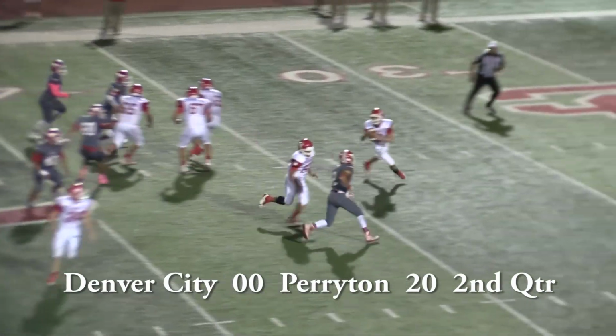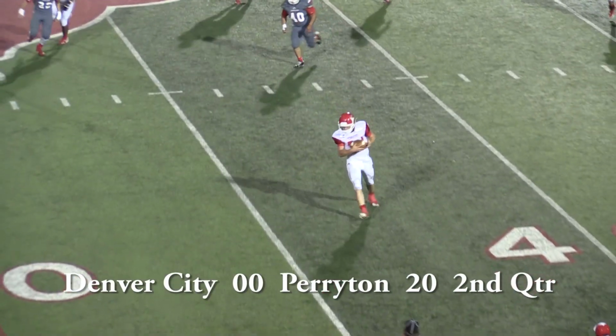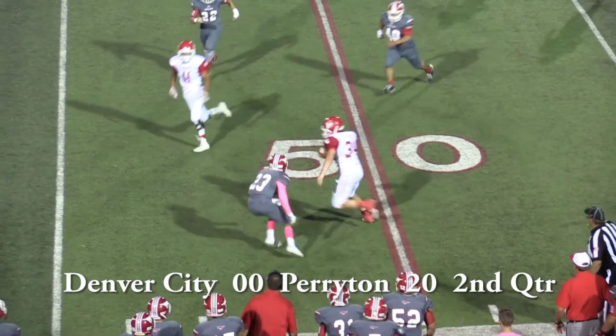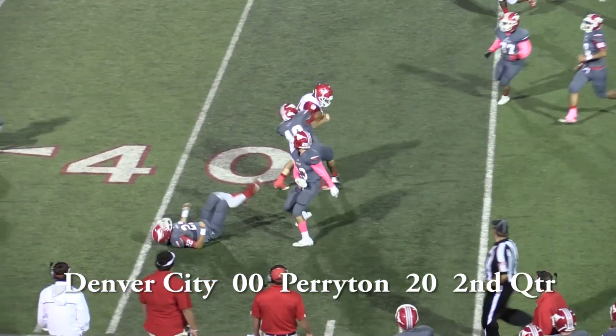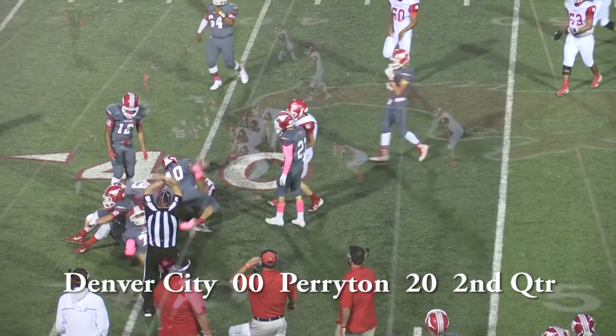Buck 18 yards on the pass and catch, and again, short, very high completion rate passes for the sophomore quarterback, and Buck gets in the open field and makes them pay. Yeah, nice open looks in the flat, and then the backs are making the yardage.